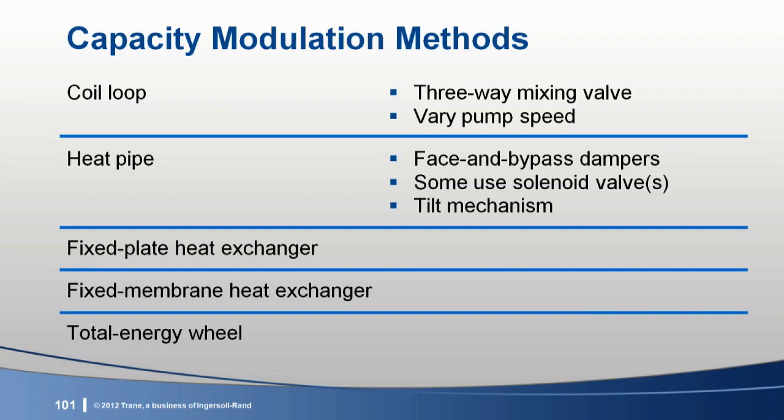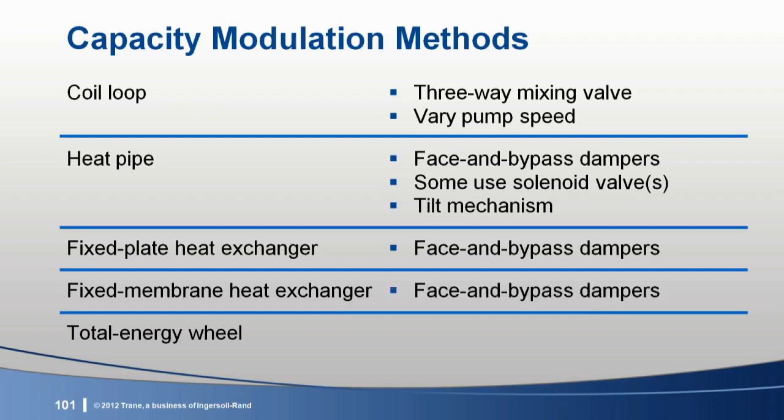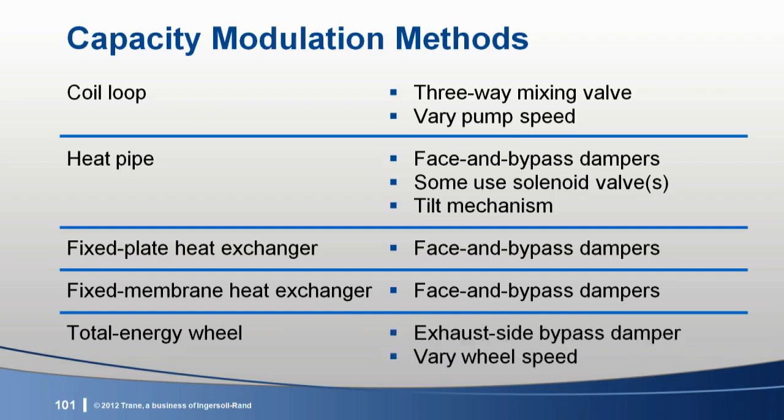Heat pipes use face and bypass dampers, multiple integral solenoid valves, or in some cases a tilt control mechanism that makes it harder for the condensed liquid to flow back to the other end of the heat pipe. Fixed plate heat exchangers use the same face and bypass damper configuration that I showed earlier, but modulate those dampers to vary capacity. Fixed membrane exchangers would also use face and bypass dampers for this. And while some manufacturers suggest using a VFD on the wheel motor to vary capacity, Trane recommends modulating the exhaust side bypass damper like I just described.